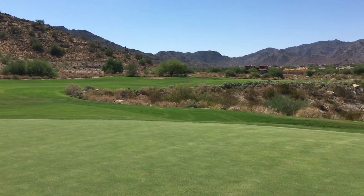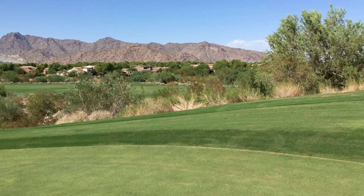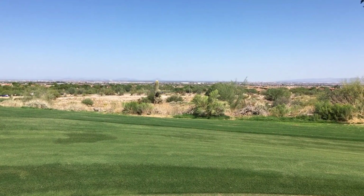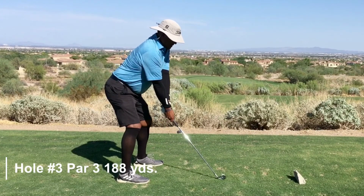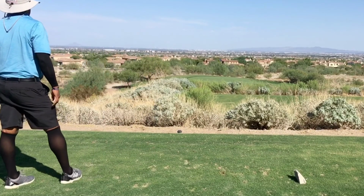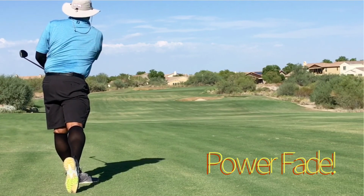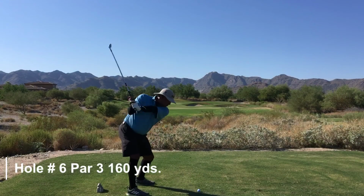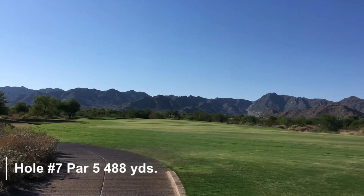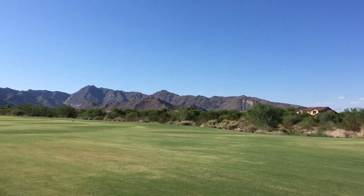This is the number 2 green. Nice mountain range view to one side of the green, and on the other side of the green, the whole valley. You can actually see Cardinal Stadium in downtown Phoenix. This is hole number 7, par 5. Beautiful mountain range out here in Buckeye, Arizona.